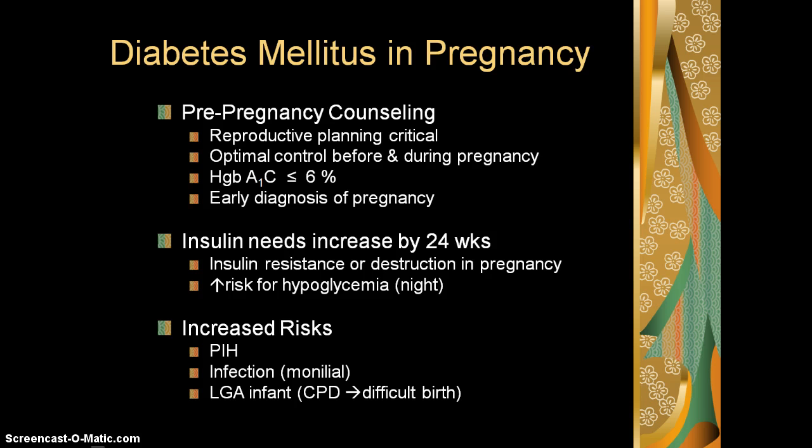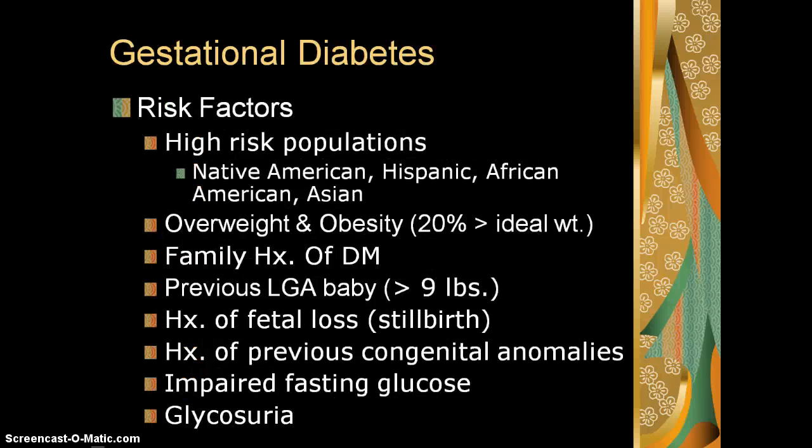The woman's insulin needs initially in pregnancy will be decreased because of her increased metabolism, but insulin needs will increase by the second half of pregnancy. The woman is at risk for hypoglycemia at night particularly. Other increased risks with the pregnant woman with diabetes include pregnancy-induced hypertension, yeast infections, and a large baby, which can lead to a difficult birth.